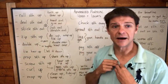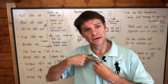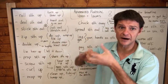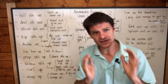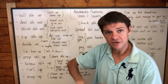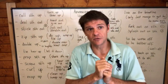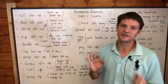Now, zip something up. We also say button something up. Yeah, if I do my button up here, I button up my shirt. And so button up, zip up, do up, tie up as well, and even wrap up, which means completely close. They're all connected. You want to learn all of these words at the same time. Much easier approach. So zip up your coat, tie up your coat, do up your coat, do up your shoes, tie up your shoes, and even wrap up presents or wrap up warm. We also say wrap up warm, it's cold out there, meaning put on lots of layers, put on lots of clothes. They're all connected, please learn them together.